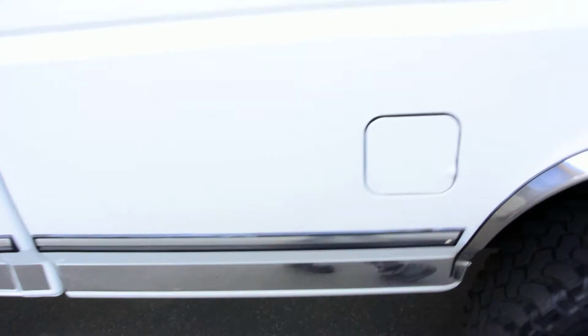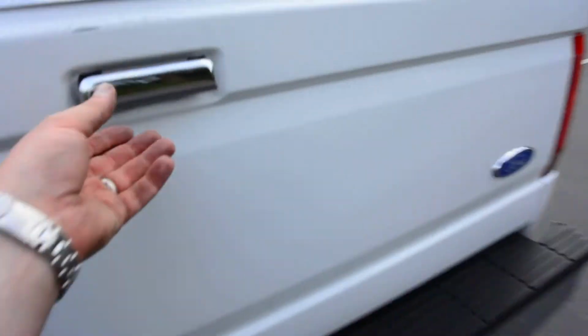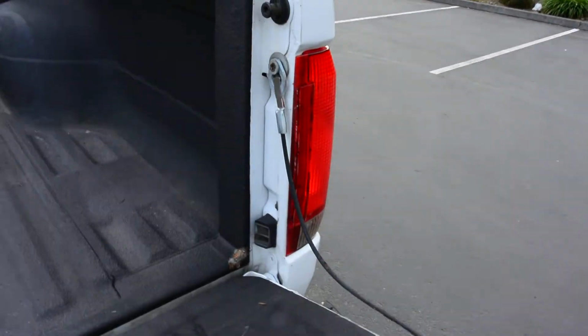You know, manual shift transfer case, Warn style manual hubs. There's the amp back there, and the sub. I think it's about a 10-inch sub. The door shuts great. Nice and clean even behind there. Tailgate's perfectly straight. Shuts real nice.